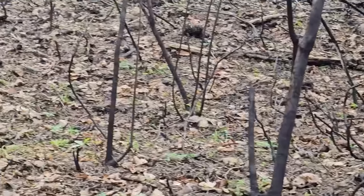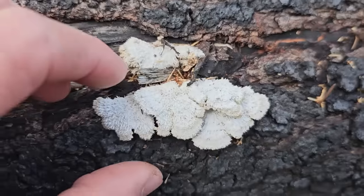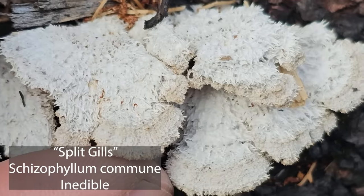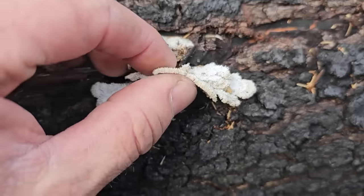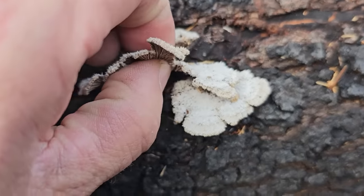So nice. Seeing a lot of these. This is the Schizophyllum commune. This one really looks like frosty or something. Really cool. And then when we look underneath, it's going to have gills. See that? Look at that. These are known as split gills.